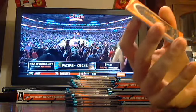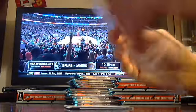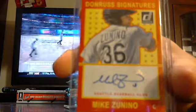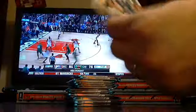Got a Hall Worthy of Roy Halladay, Phillies. Auto number two going to the Seattle Mariners. Mike Zunino is auto number two. Base.